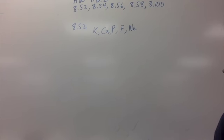It says arrange the following in order of increasing first ionization energy: fluorine, potassium, phosphorus, calcium, and neon. So I've arranged these in the order that I believe it should be, and I will try to justify why that is. I will start with potassium.